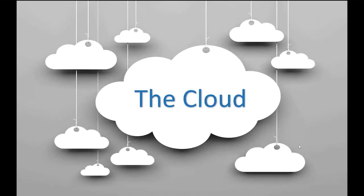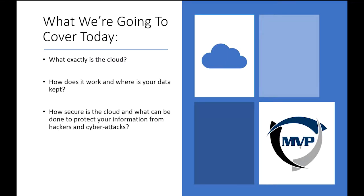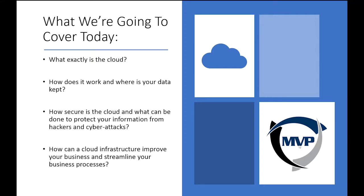That's something that we will start with. So this is what we're going to cover today. What exactly is the cloud? How does it work, and where is your data kept? How secure is the cloud, and what can be done to protect your information from hackers and cyber attack? Is it because you're in the cloud you're protected? What does cloud protection offer, and what are you responsible for? Something that we'll discuss. And how can a cloud infrastructure improve your business and streamline your business process? Something we'll discuss as well.